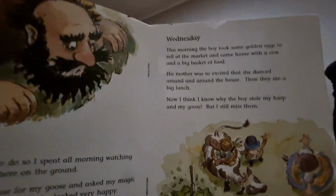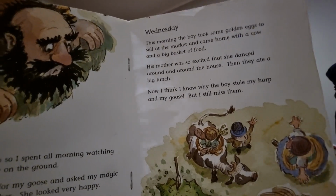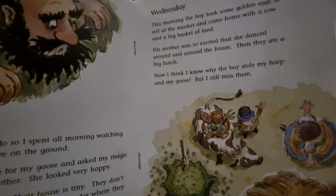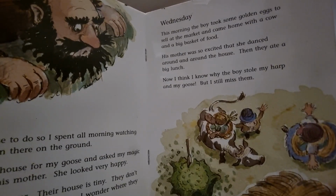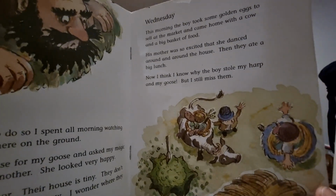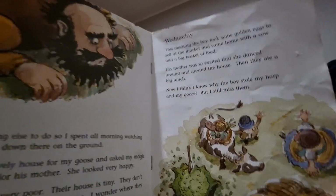Wednesday. This morning, the boy took some golden eggs to sell at the market and came home with a cow and a big basket of food. His mother was so excited that she danced around and around the house. Then they ate a big lunch. Now I think I know why the boy stole my harp and my goose, but I still miss them.